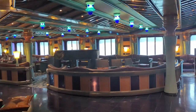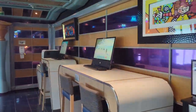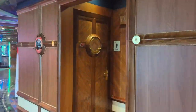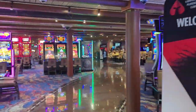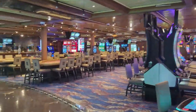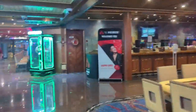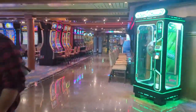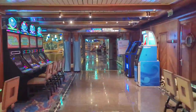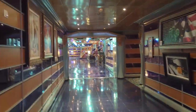Coming back out of the Sky Box is that little lounge area that we talked about outside of Java Blue, and then the Internet Cafe area right here. And then you get to enter Mr. Lucky's Casino. Now, I had seen many videos and reviews saying that Mr. Lucky's is a very small casino, and I humbly disagree. I actually think, compared to other Carnival ships, this is quite a large and spacious casino. There are plenty of table games and more slots than I know what to do with, certainly. So whatever game you like to play, they probably got it here. Casino's a fun, lively place to hang out, especially in the evenings, if gambling is your thing.